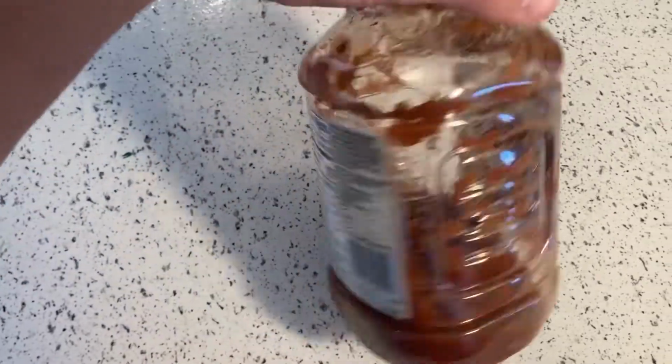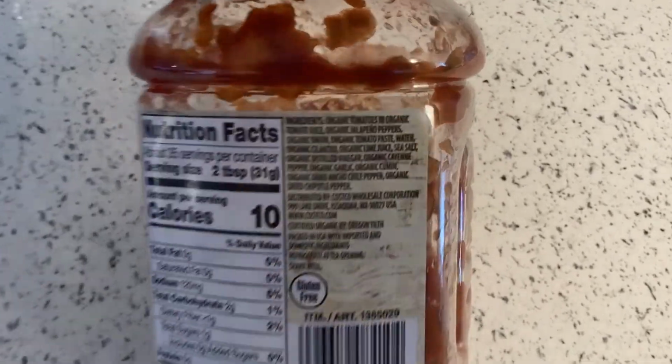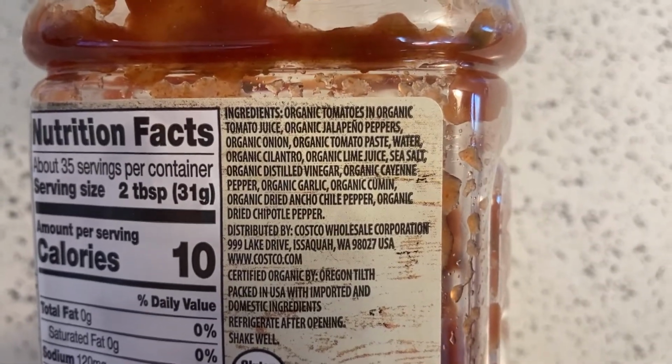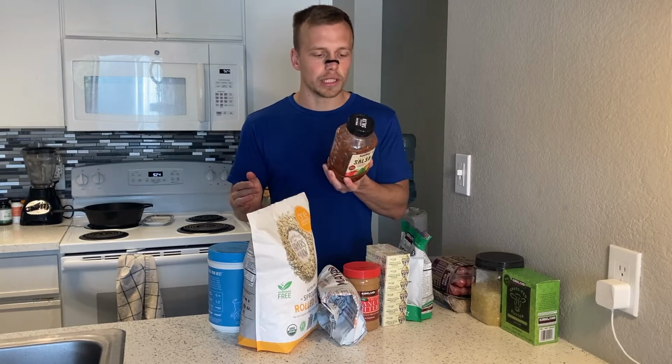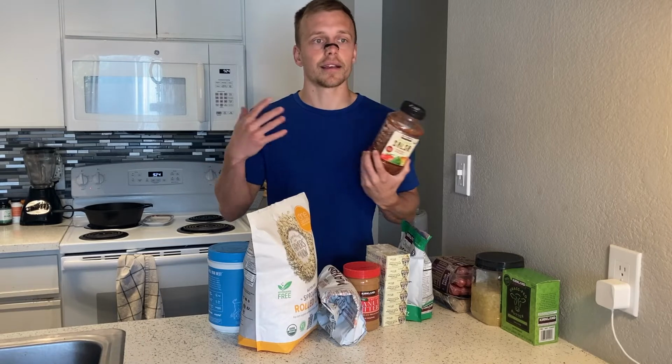And then for the ingredients, we got everything organic: tomatoes, tomato juice, jalapeno peppers, onion, tomato paste, water, cilantro, lime juice, sea salt, vinegar, cayenne pepper, garlic, cumin, ancho chili pepper, and dried chipotle pepper. So super high quality, super tasty, one of the better salsas that I've tasted, and it comes in a 2-pack and it's really cost effective.